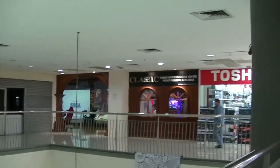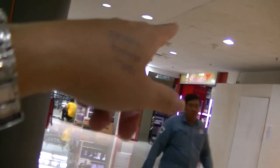So I think I'm on the same floor as the Kaisin store. And at the back of the Kaisin store, there's another building. I don't know what this place is about. Kaisin store is that way. Just now when I was walking around here, I saw the logo of this one, the red one.